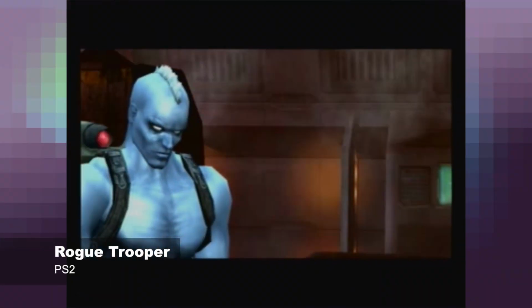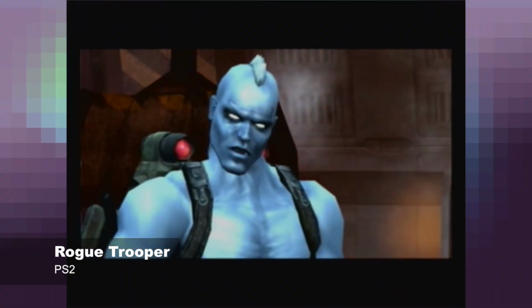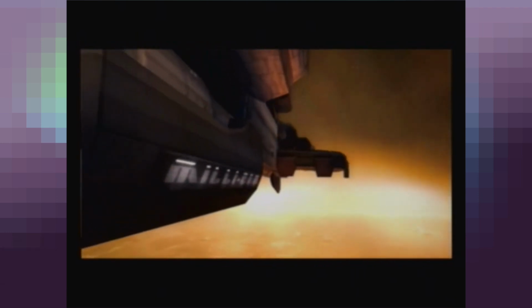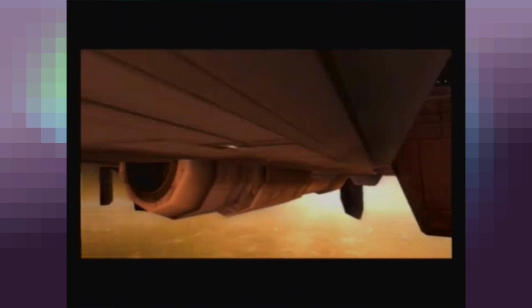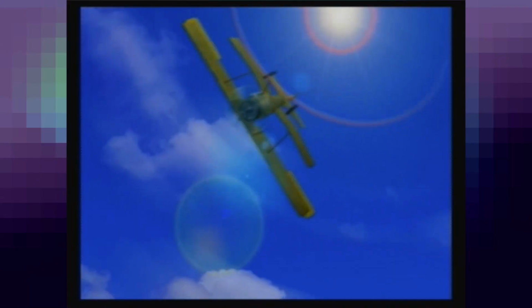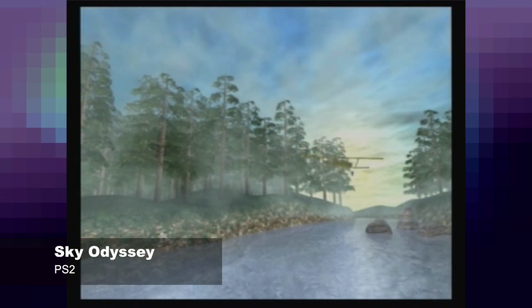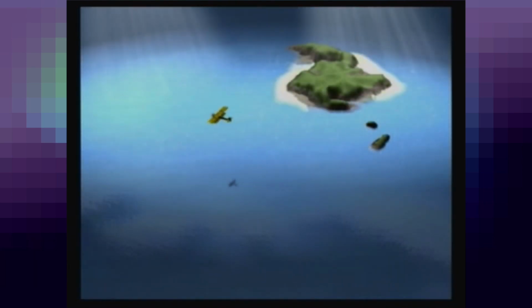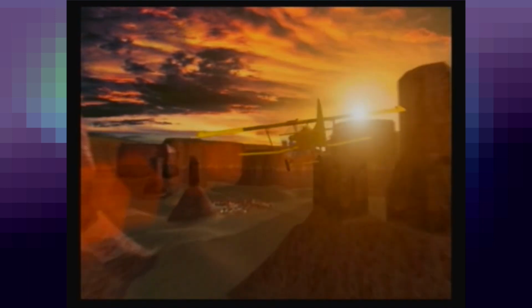I also added a couple games to my collection. Rogue Trooper. A couple people have sent me messages saying that this game is a total hidden gem. It looks completely generic, so I can see why maybe it didn't sell very well, but a lot of people have told me this is a hidden gem, so I can't wait to dig into that. I also found a game I've been looking for a while. It's called Sky Odyssey, a flight game similar to maybe Crimson Skies, but I think a little bit more realistic. I actually played quite a bit of it the other night and enjoyed it a lot. It looks like it's got a lot of variety in it.